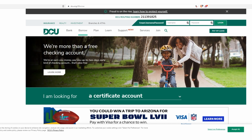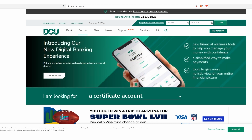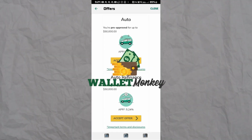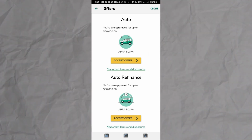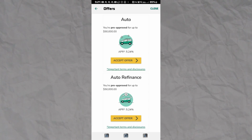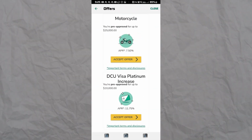But now the other side of this is that they work off of data points to some degree, internal data points. They have to, because this guy's also now getting pre-approved for like everything. Pre-approved for an auto loan up to $50,000, APR 5.24%, pretty good. Auto loan and auto refinance, same thing.